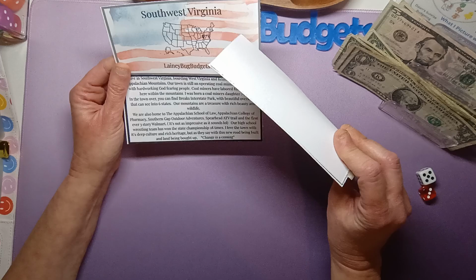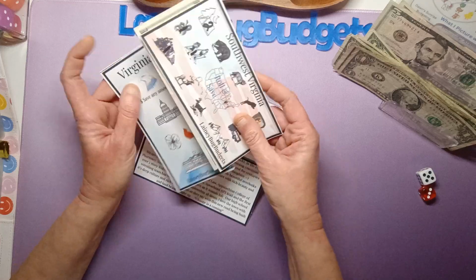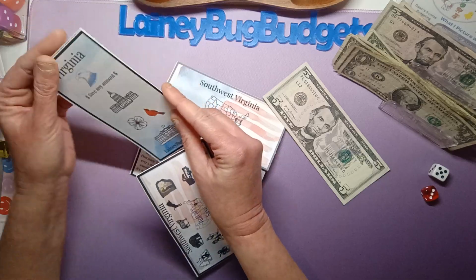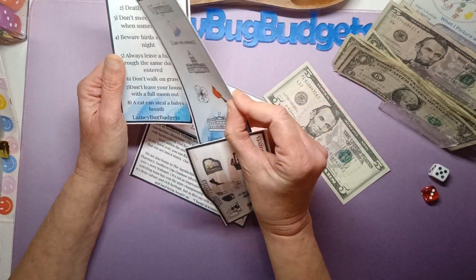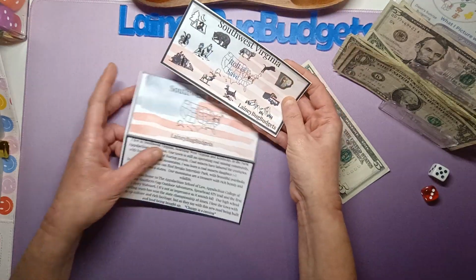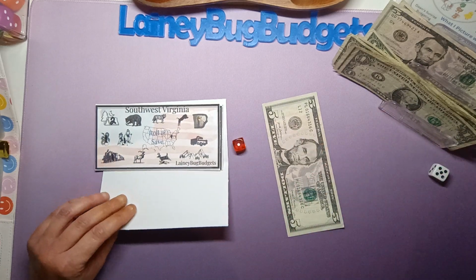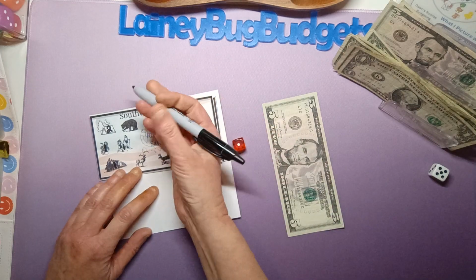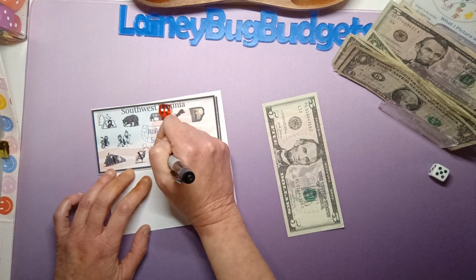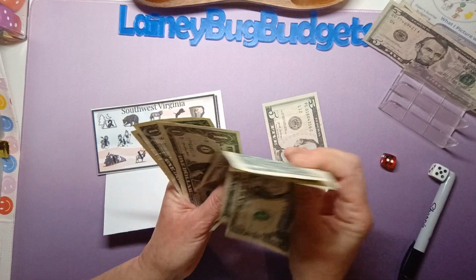So here are the challenges I did, and they're the ones that I'm working on right now. I did the Southwest Virginia, and I told a little bit about where I'm from. I did 3 little challenges here: a roll and save, Virginia, save any amount, and Appalachian Superstitions, and you can save any amount for these. So we're working on a roll and save here. Let's go ahead and roll our 3-sided dice. Alrighty, and that's a 1. So we'll go here, and that's a 1. Let's go one more time. And a 2. So we're going to add $30 in.